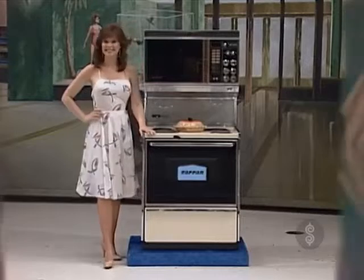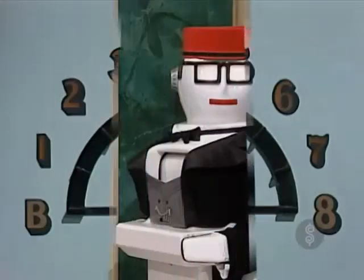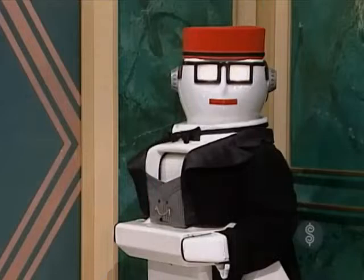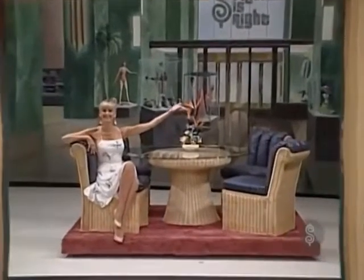It's by Tappan. And on the fourth floor, we'll find baseball caps, shoes with taps, the furniture department, and this dinette set.